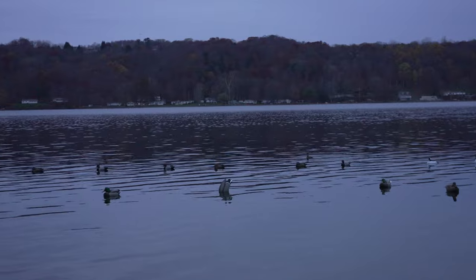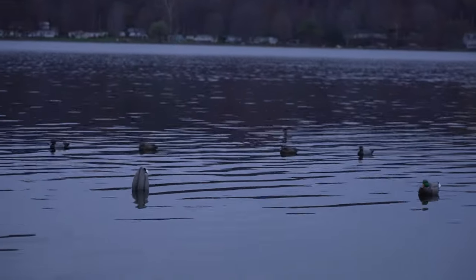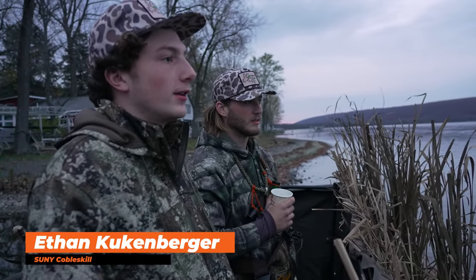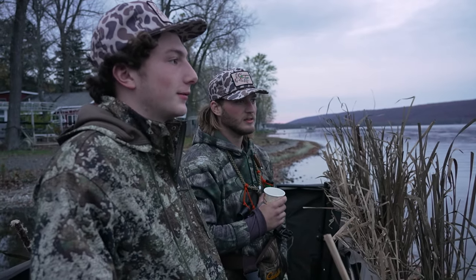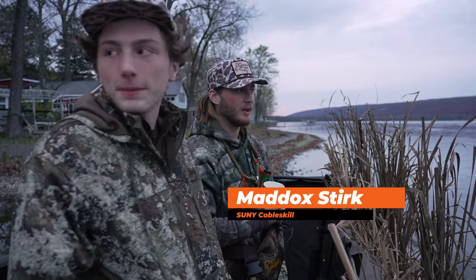Up! Wait! It might be a ruddy. No. Up! Hold on. Ready? So we had a little single swim right into the decoys. Noticed him about 15 yards away, and then just put him down. And kept yelling and yelling, trying to get him to fly. But it's a ruddy duck, so they're not known to fly.